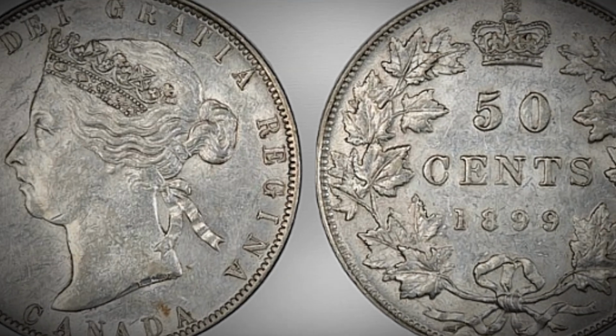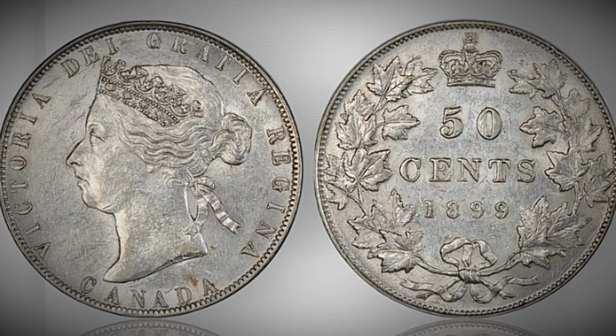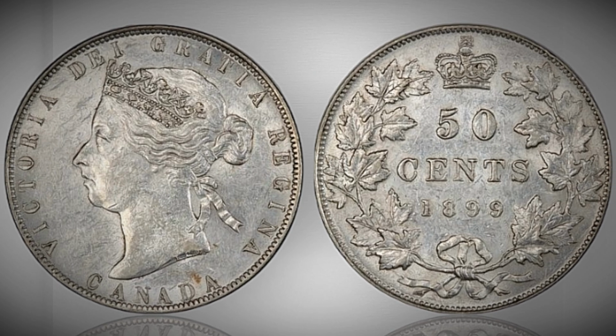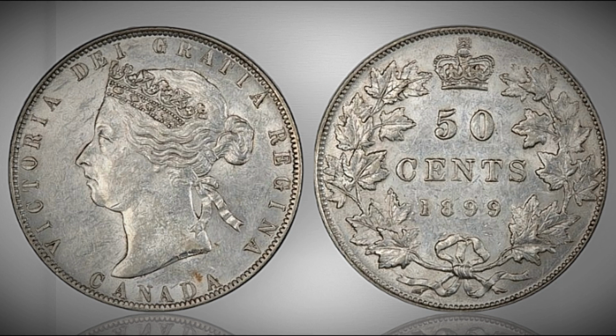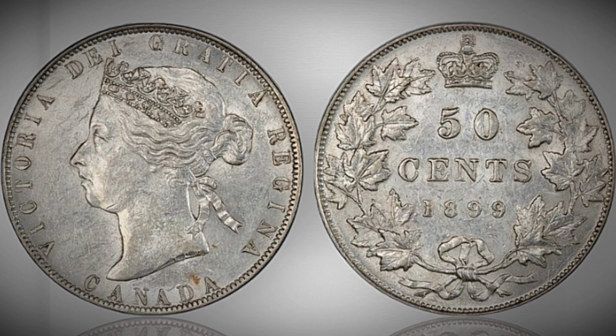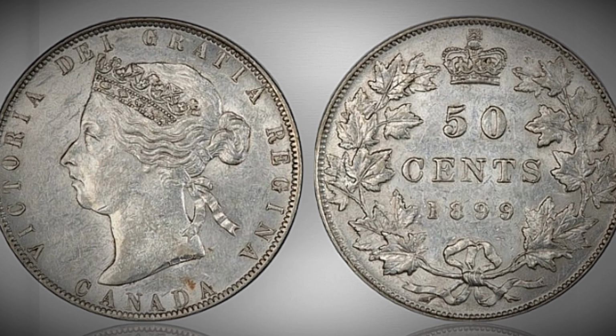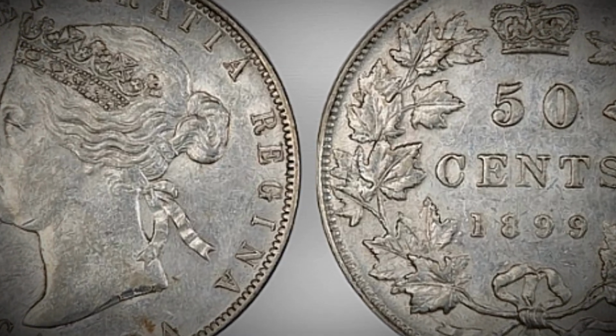Number 5 is going to be the 1899, which is another Queen Victoria, and you do not have to look for any varieties or anything special for this. You simply just have to find the date 1899, and if it is in a reasonably good condition, it can be worth up to $52,000 for an MS63. Even in a low grade, you're probably going to be talking a couple hundred dollars for some of these half dollars that we're getting into now.